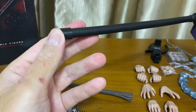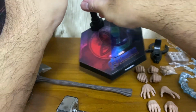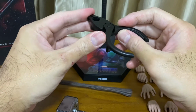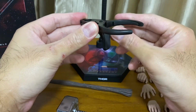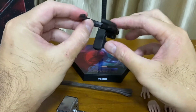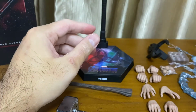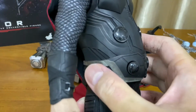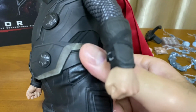I'll just mention it here, like in all my videos, I'm not a fan of the dynamic stand. Because the clamp gives you flexibility whether you want to use it or not, and for many different poses. But if you clamp onto the figure for too long, no matter how much they reinforce or soften this with sponges, I tend not to use it. If you clamp it on Thor, you always spoil this part of the figure since the pressure is constantly there. So I tend not to use it.